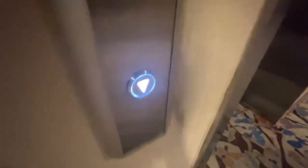Exit sign. That Kone Eco Disc down button. There's a phone right there. Dial number 0.